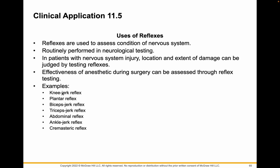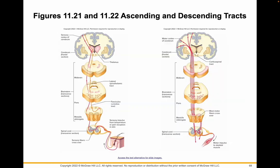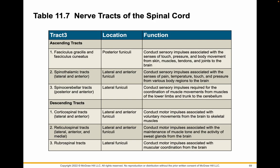And so there's a few types: the knee jerk reflex, the plantar reflex, bicep and tricep jerk reflex, quite a few. And they are used by doctors to assess nervous condition and if there's damage. So ascending tracts are sensory impulses going to the brain, and descending tracts are motor impulses from the brain going usually to muscles or glands. And not a lot on these tracts, we're not going to learn, and don't need that, and don't need that, and don't need that.